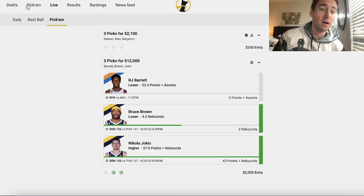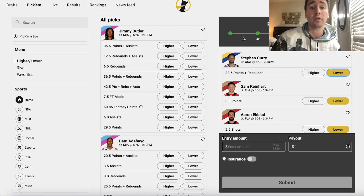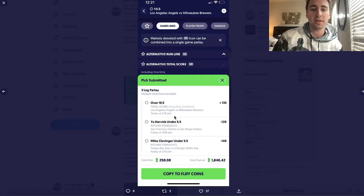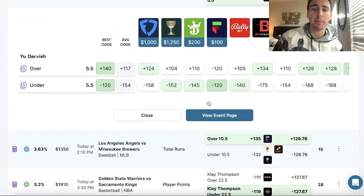So, OddsJam, it works for these fixed payout platforms, right? Platforms like Underdog that don't vary your payouts based on you selecting over or under, you can use OddsJam, but you can also use it for betting on regular sportsbooks. So you can see right here, I created a 3-leg parlay: over 10.5 runs in Angels Brewers, Yu Darvish under 5.5 Ks, Clevenger under 5.5 Ks. All these plays I'm just pulling from the positive EV tool.